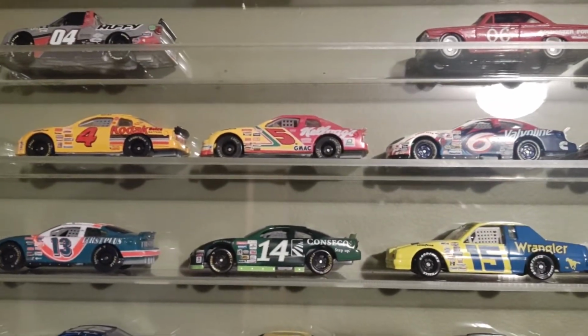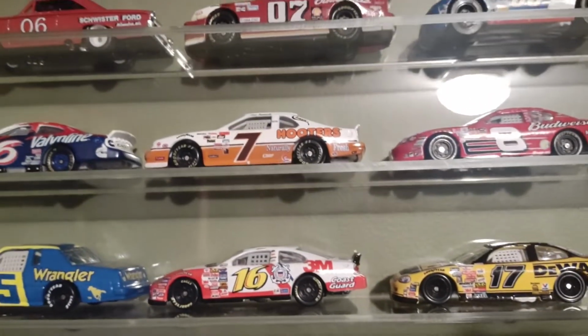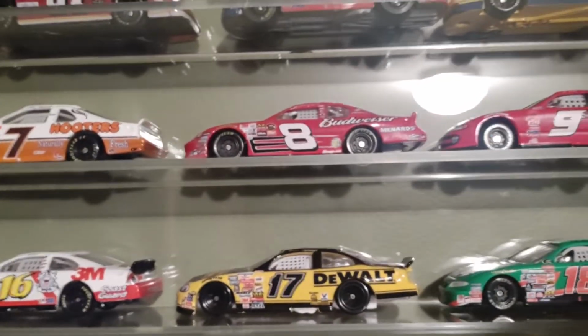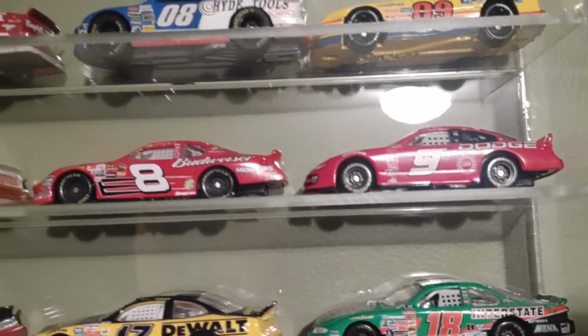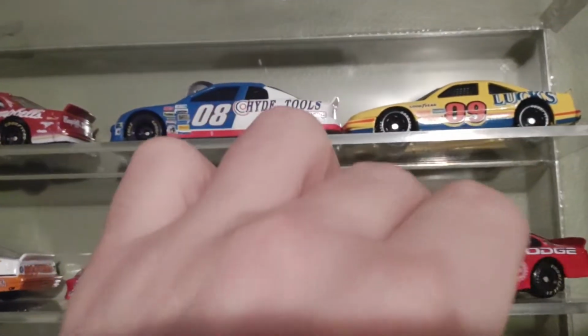Terry Labonte, Kellogg's. Mark Martin, Valvoline. Alan Kowicki, Hooters. Junior with the Budweiser. And, I believe it's Bill Elliott, to be honest with you. Yep, Bill Elliott, number 9 Dodge.